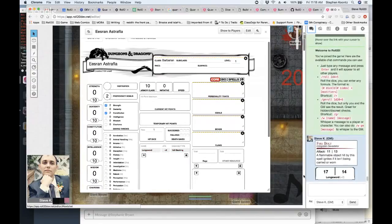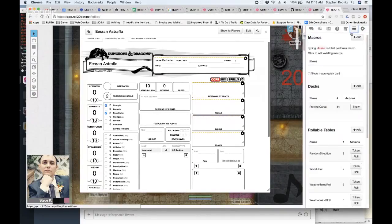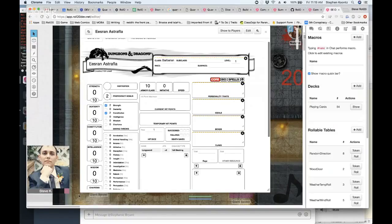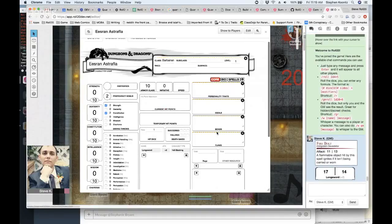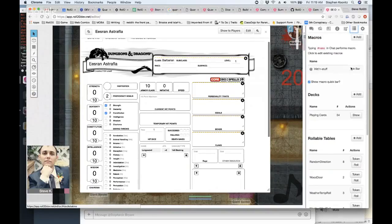And if you're a barbarian, you probably don't have that many actions. You're not like a spellcaster where you have a ton of actions going on and you need to have them set up. We have token actions, and we have macros that every player can have set up for them, and a quick bar that exists right down here. If you haven't made yourself a macro, and this could be hitting stuff, and it's just a 1d20 plus 5 roll, something super simple as our first macro. And I can just put it down here in my macro bar.